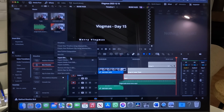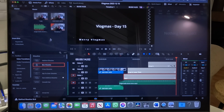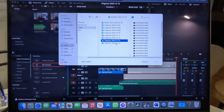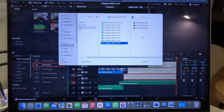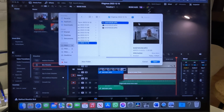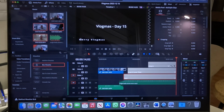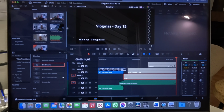And then what I can then do is just import the media. So if I just right click and import media, all I then do is go into the GoPro stuff that I'd copied onto the hard drive. I'm just going to import that. And there's the media imported. And what I can now do is start to drag and drop.